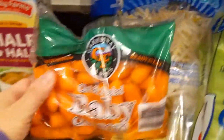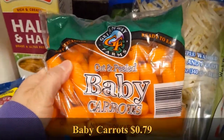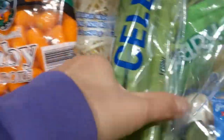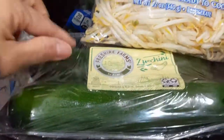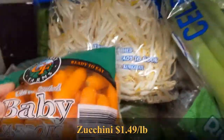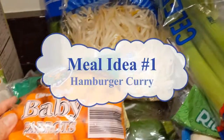All right, then back here, this is from Aldi. It's Grimway Farms baby carrots. I have baby carrots. I bought some dough celery. And then here I have Freshire Farms zucchini. All that is for a hamburger curry, I guess you call it.